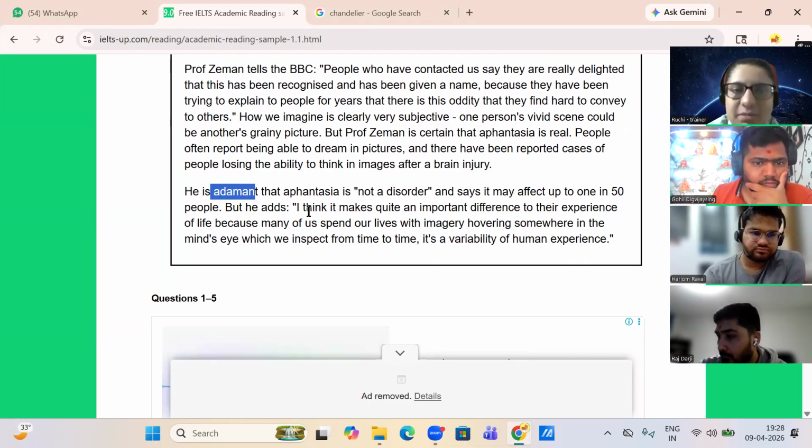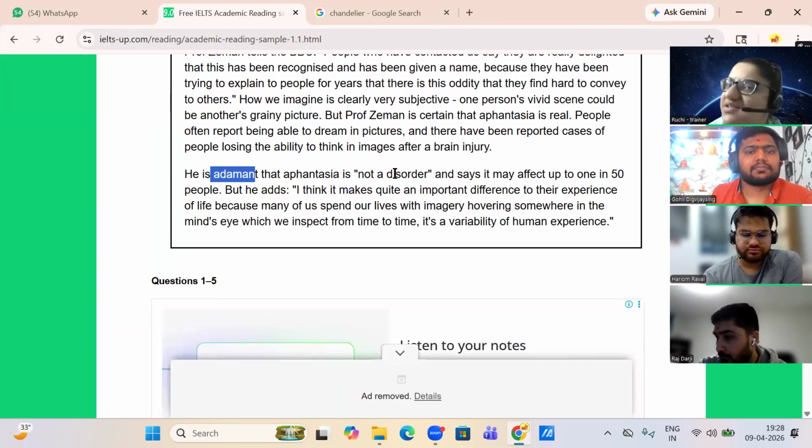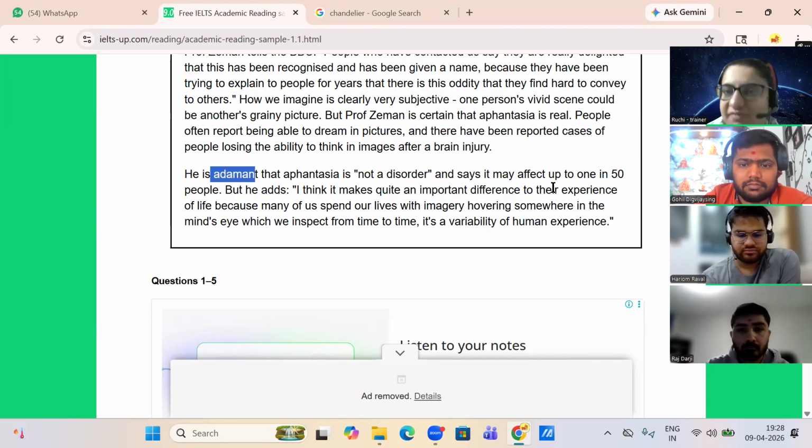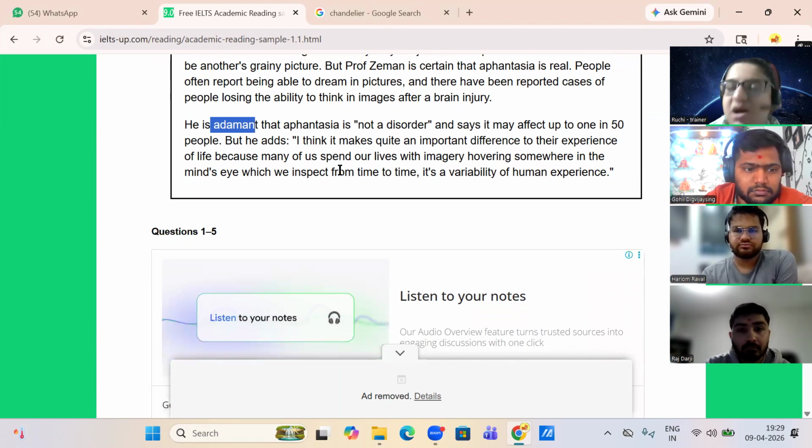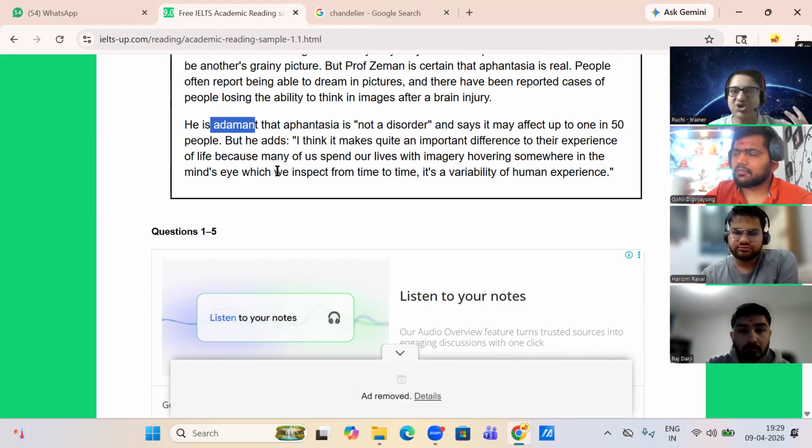So he is adamant that aphantasia is not a disorder, and says it may affect up to 1 in 50 people. But he adds, I think it makes quite an important difference to their experience of life, because many of us spend our lives with imagery hovering somewhere in the mind's eye, which we inspect from time to time. It is a variability of human experience.